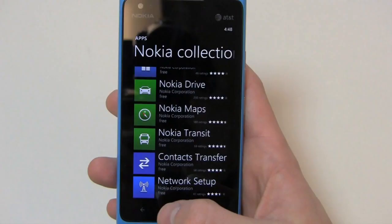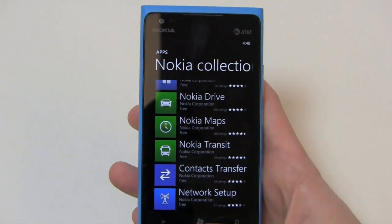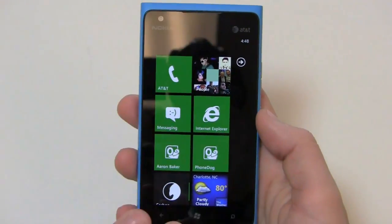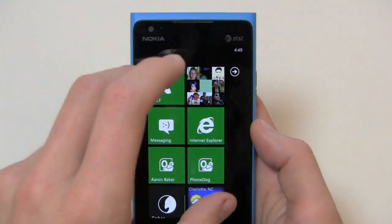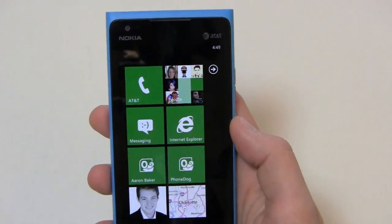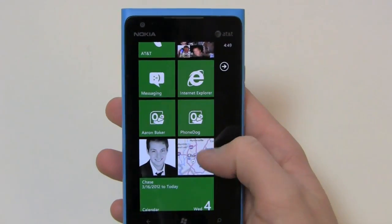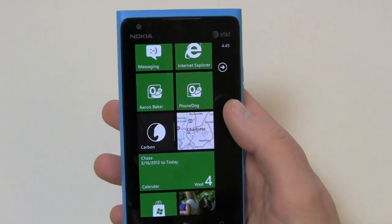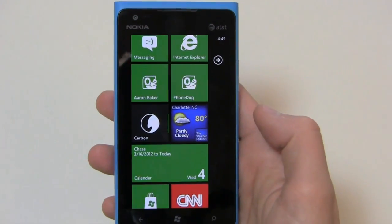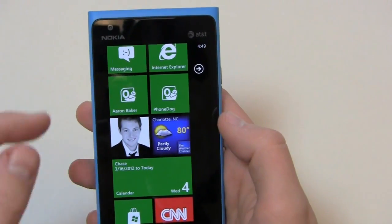We'll get into those more in part 2 with Nokia Drive and Nokia Maps, but great additions, and complaints that I've had about Windows Phone in the past are addressed obviously with a turn-by-turn navigation system and more. But here's what you see when you turn on the device for the first time, although obviously the tiles will be a different color. This is what Windows, or Microsoft rather, refers to as Metro UI. It's intended to look like subway tiles, but like I talk about in all my Windows Phone 7 reviews, there are some limitations to the personalization that you can do to this home screen. For example, you'll see my calendar is a rectangle, and then up here, my email for PhoneDog, for Aaron Baker, are all square.